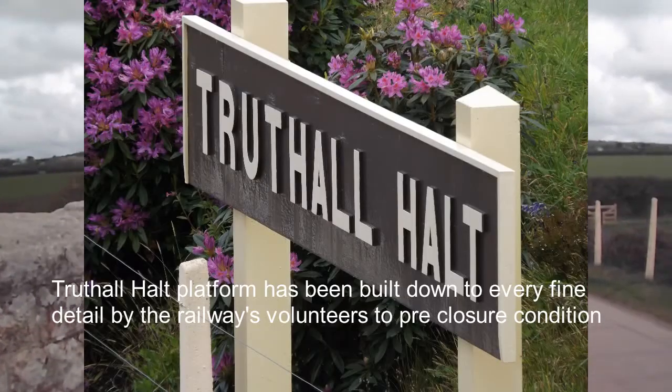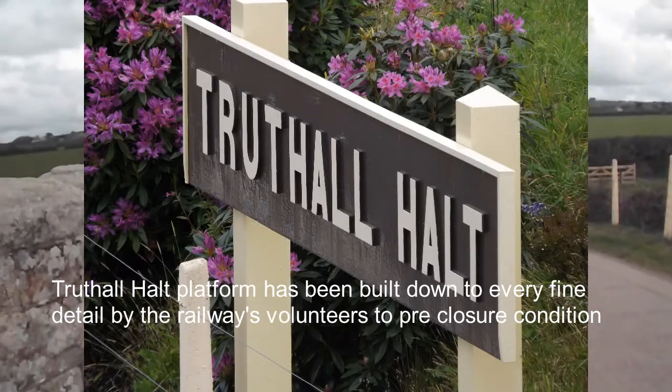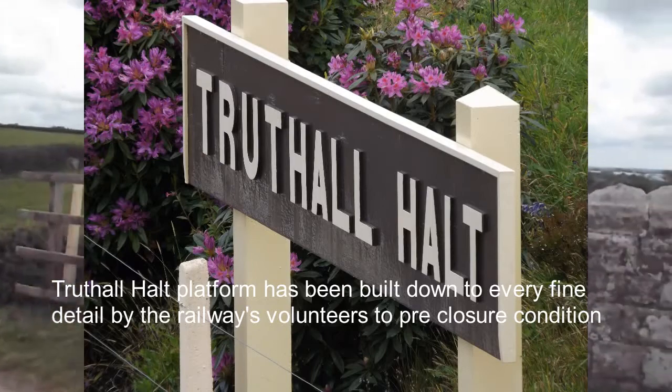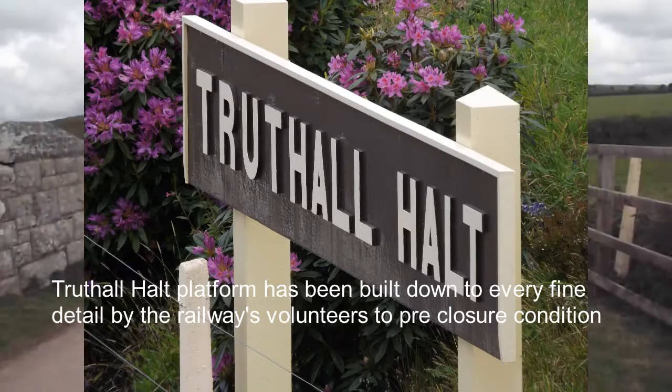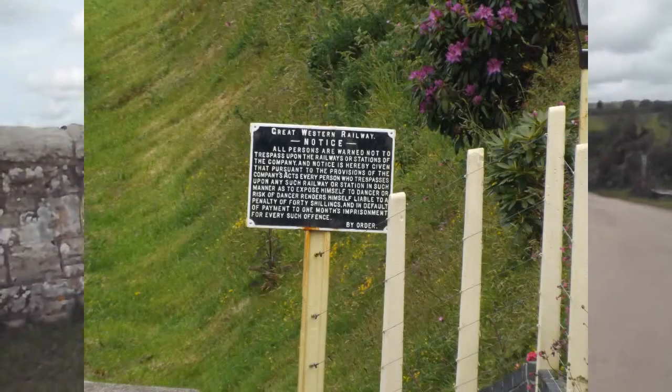Original bridge which has survived, and it's great here today. It's still and there's absolutely nobody around. Now obviously I think I've picked the wrong day because the railway is actually closed, but you know, it doesn't matter.